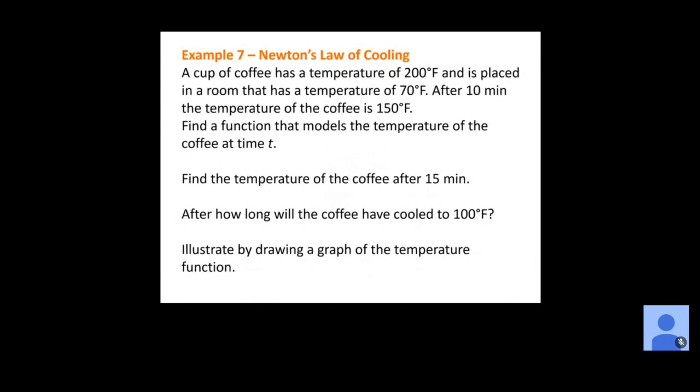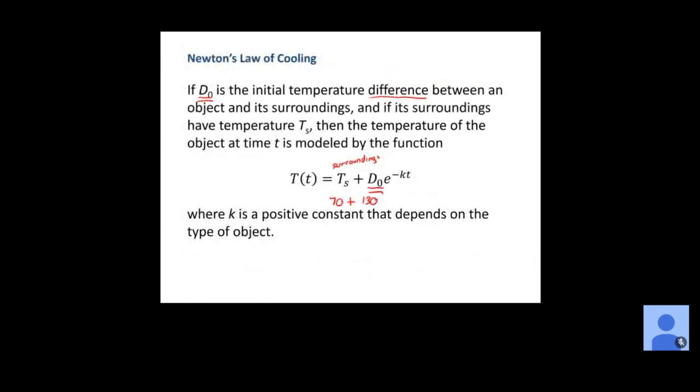Good. So it's going to be 200 degrees minus 70. For our D sub zero, we're taking the 200 and subtracting the 70, and that's going to give us 130. Any questions about how I calculated that? Back to this slide, that D sub zero now is going to become 130.